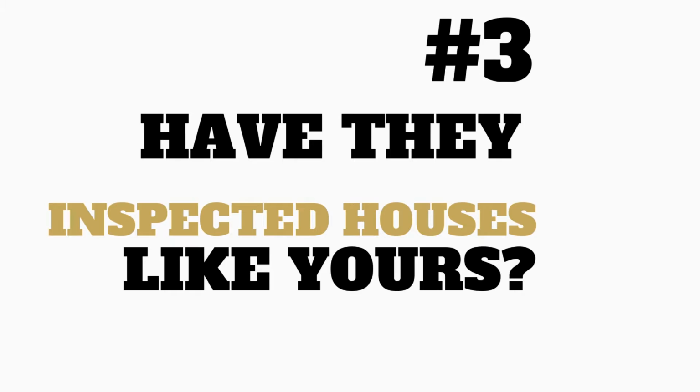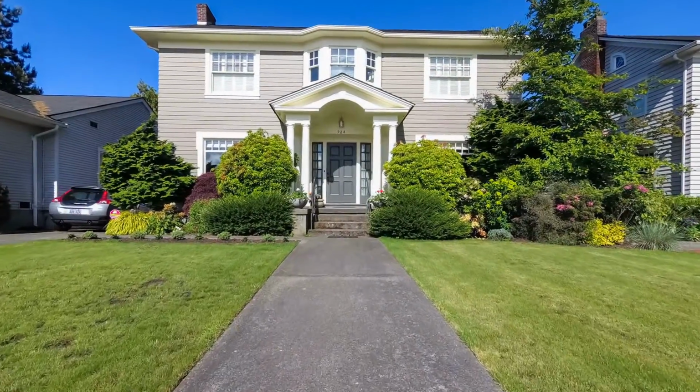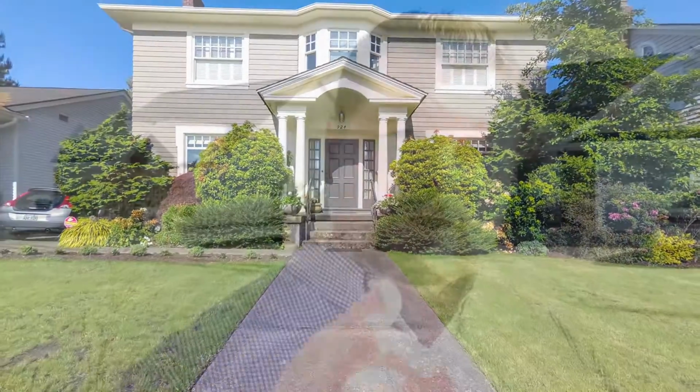Tip number 3, have they inspected houses like yours before? There's a huge difference between a brand new house and one built in, say, 1904. Not only are construction techniques very different, the sort of strange upgrades that may have been made to the older home would never be seen in a newer house. An inspector that has little to no experience with a house like yours may flag things wrong that are actually very typical for a home of that age.